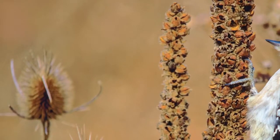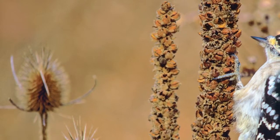All right, now let's talk about food, because we have some food displayed here. Do you want to talk a little bit about that? I did bring some food, yes. When you're enhancing your yard for birds, you want to do both natural and supplemental. I have brought supplemental foods, but first you want to garden for the birds. How do we do that?